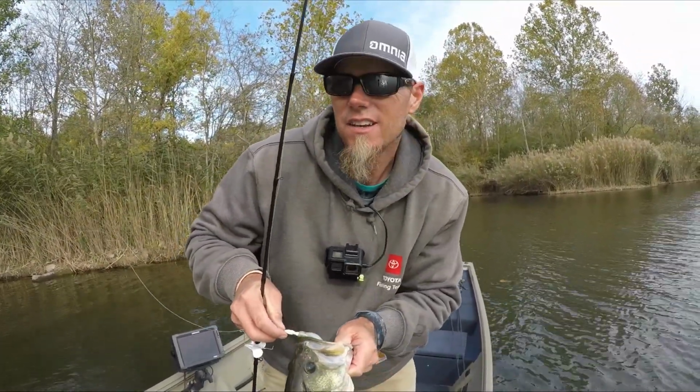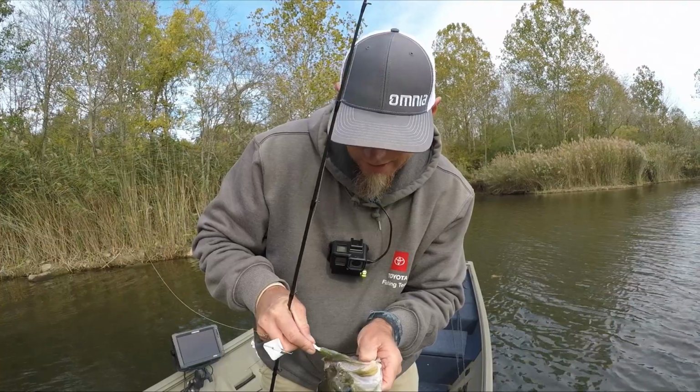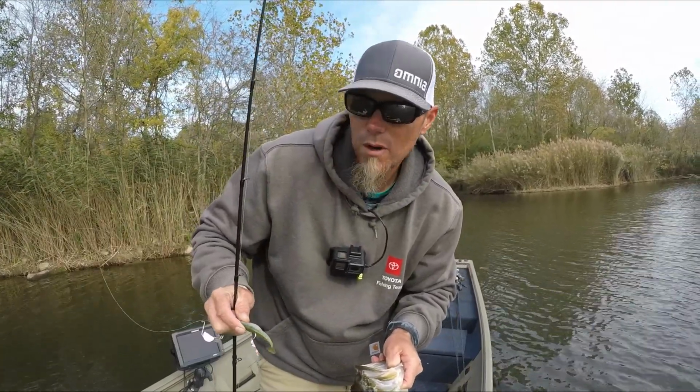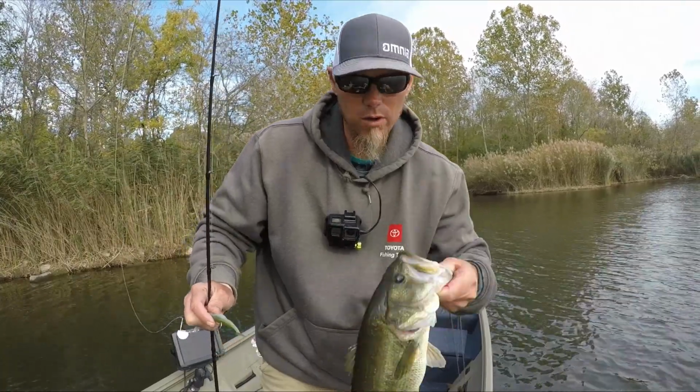So buzzbait and that little 6-inch crankbait was kind of the deal today. I was just thinking, the ones that won't come all the way up on the top would hit that crankbait. It kind of works, kind of a 1-2 punch.